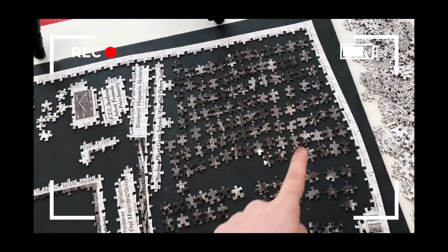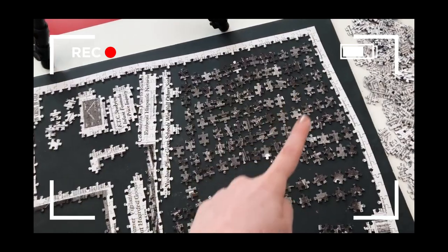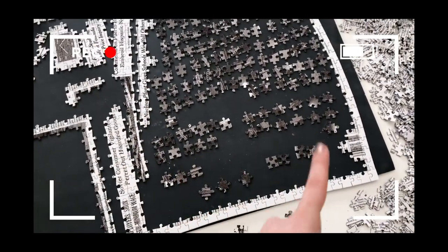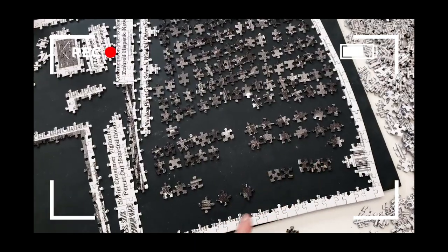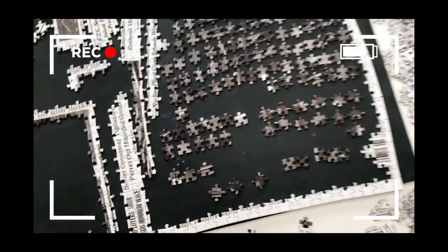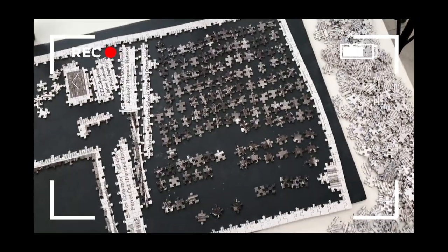So you can see that the vast majority is this standard 2-in, 2-out piece shape. And then there's really only a handful of all of the other types of piece shapes. Like, this one is usually pretty common, but in all of these pieces, there's literally only 3 of them.